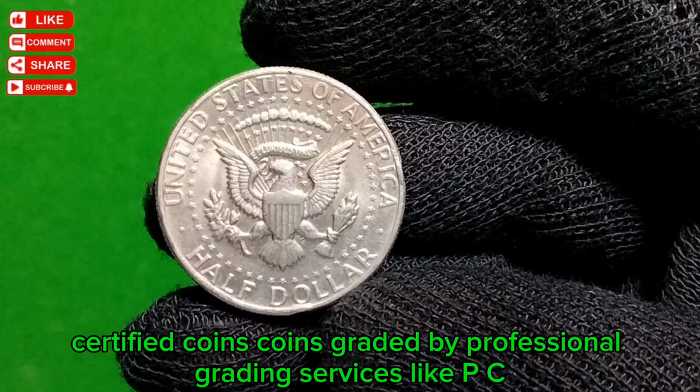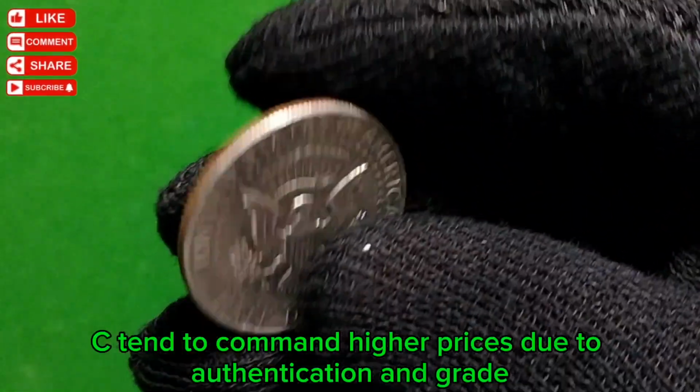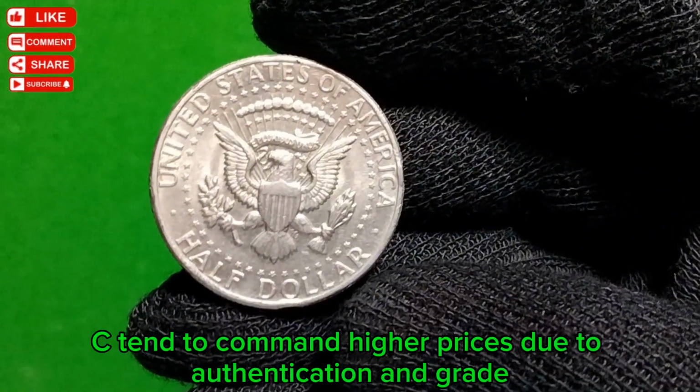Certified coins. Coins graded by professional grading services like PCGS or NGC tend to command higher prices due to authentication and grade assurance.